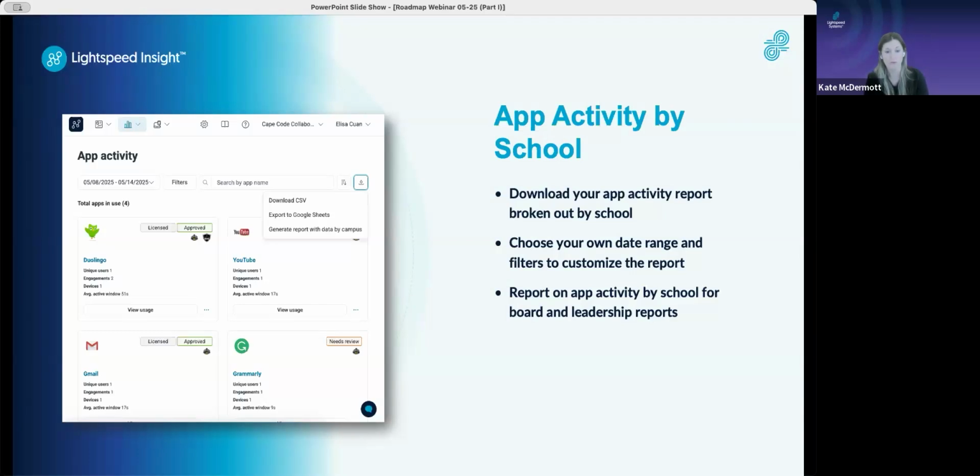very, very soon, in the next couple of weeks, where you're going to have another option in app activity where, if you look at the screenshot, the third option, generate report with data by campus. So say you want to report out on, hey, show me what every school was doing over the last 6 months. I want to see in school only. You just choose your filters, choose your date range, select that third option, and then you're going to get a CSV that's broken out by school. So you can report up to leadership, and just look campus by campus to see how that performance is.